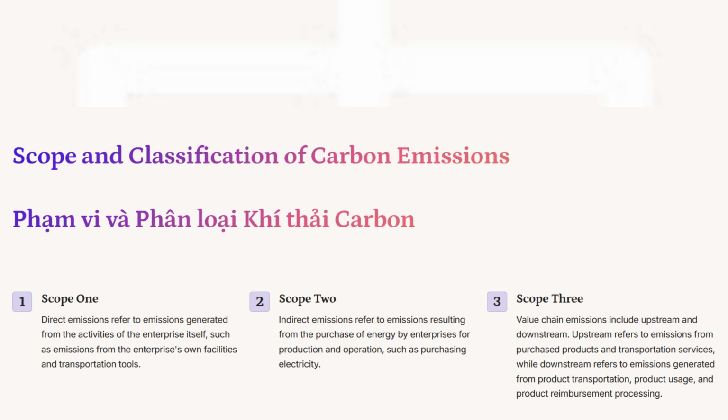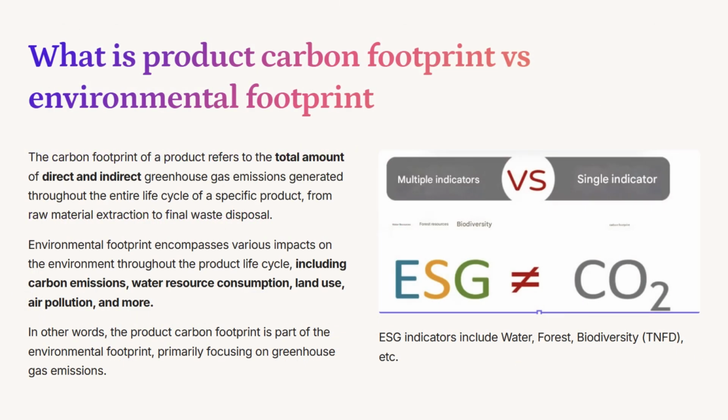What is product carbon footprint versus environmental footprint? Let's take a moment to understand the difference between a product's carbon footprint and its environmental footprint. A product carbon footprint measures the total amount of greenhouse gas emissions, both direct and indirect, that a product generates throughout its entire life cycle. This includes everything from raw material extraction to production, transportation, usage, and final disposal.